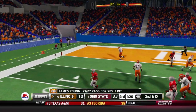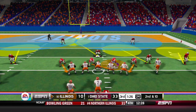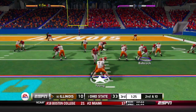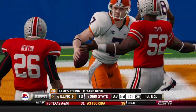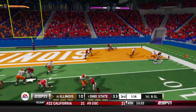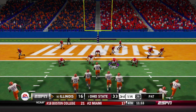Quick throw out to the receiver. Incomplete. Big play there, and now they're looking at first and goal. Throws quickly into the end zone. Caught for the touchdown.